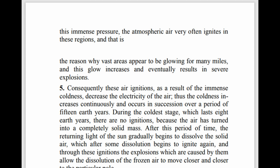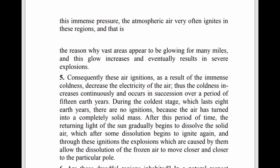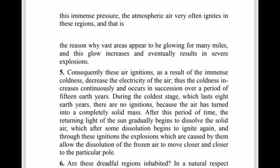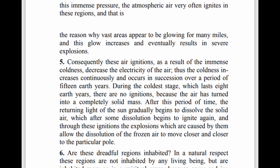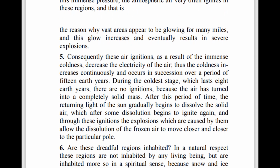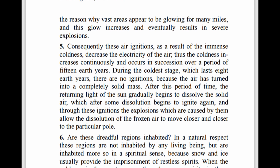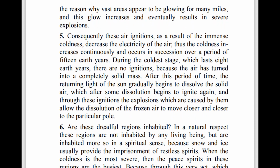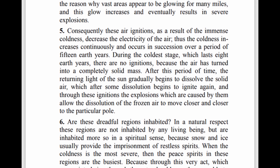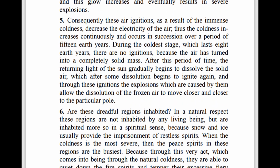Consequently, these air ignitions, as a result of the immense coldness, decrease the electricity of the air. Thus the coldness increases continuously and occurs in succession over a period of 15 Earth years. During the coldest stage, which lasts 8 Earth years, there are no ignitions, because the air has turned into a completely solid mass. After this period of time, the returning light of the sun gradually begins to dissolve the solid air, which after some dissolution begins to ignite again, and through these ignitions the explosions which are caused by them allow the dissolution of the frozen air to move closer and closer to the particular pole.